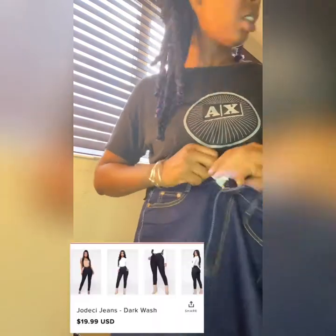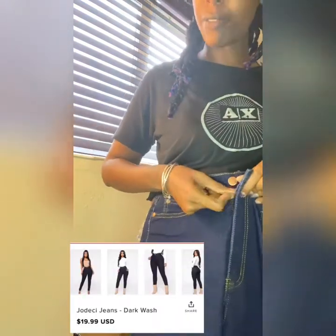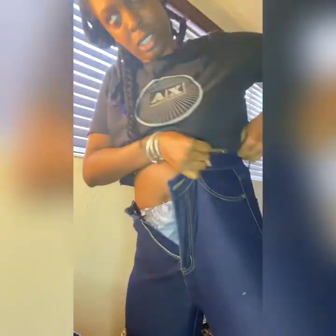Another pair, these ones are called Blue Jam. And the ones that fit me better so far are Fashion Nova's actual brand, like the label says Fashion Nova. I have noticed that the ones that actually say Fashion Nova have been fitting me better. And these are your run-of-the-mill classic dark blue everyday jean. Yes, you shimmy the leg in. Shimmy that leg in. And you button.